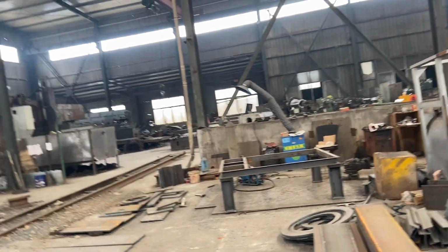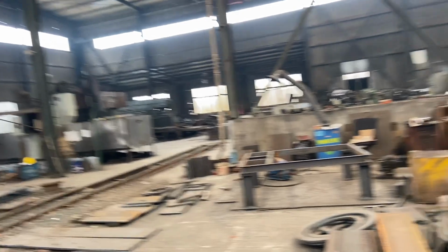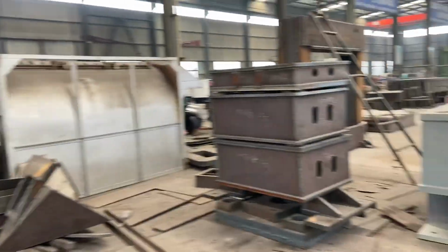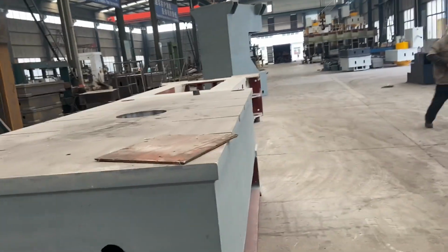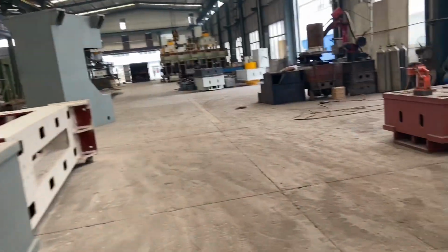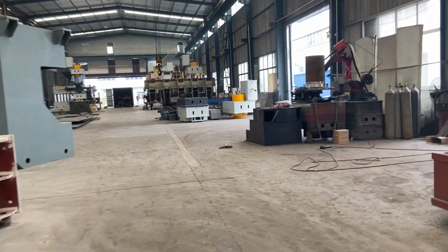There are two big processing machines. I don't know how to say the name of the machine. Those are used for processing.